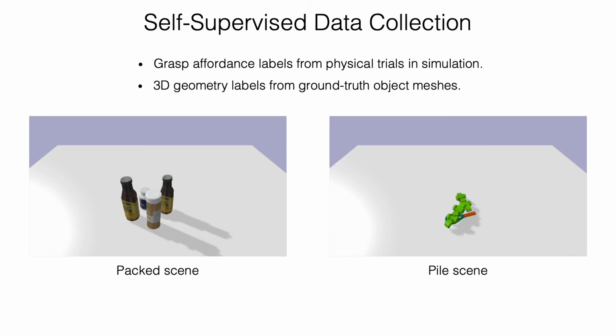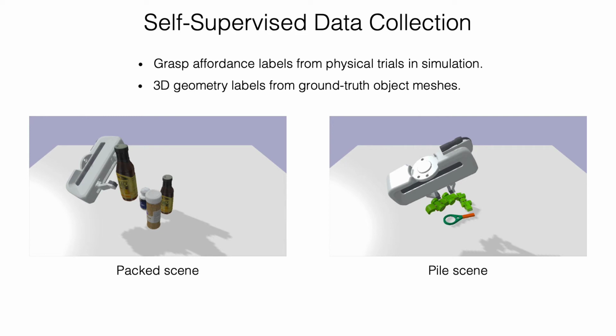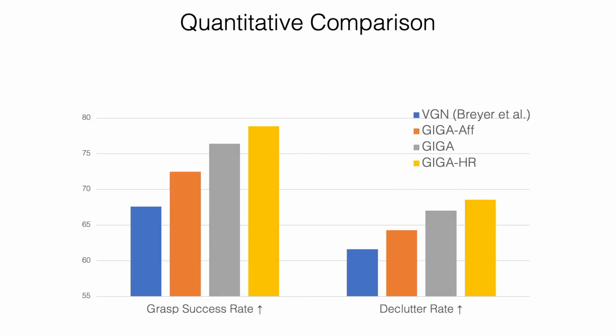We collect our training data in a self-supervised way using the PyBullet simulator, and we set up two scenes, packed and pile. In the simulated experiment, we compare our method GIGA with two baselines. The first one is VGN, 6-DoF grasping in dense clutter. The other one, GIGA-F, is an ablative version of our method where the geometry learning branch is removed. Since we are learning a continuous affordance function in GIGA, we can query at a higher resolution than VGN. We denote these results as GIGA HR.